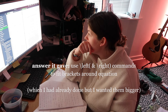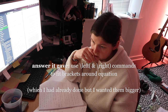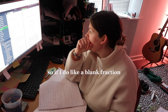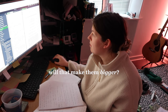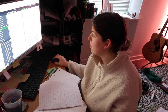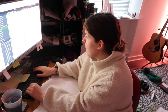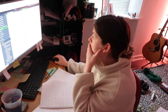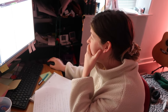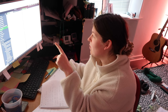Left unchecked columns, which are done. So what if I do a blank fraction one dagger? Frack. Nice. I wanted my brackets to be a little bigger on one of my equations.